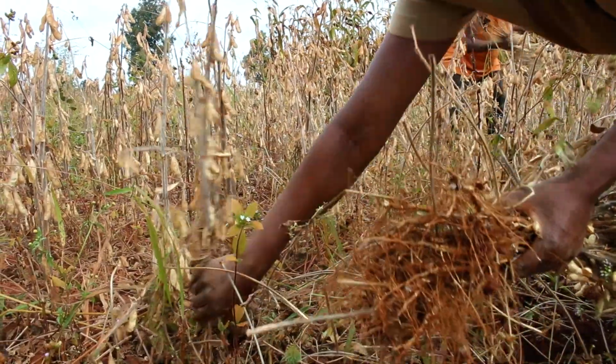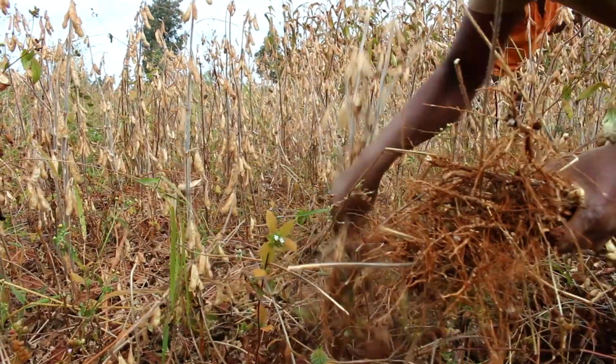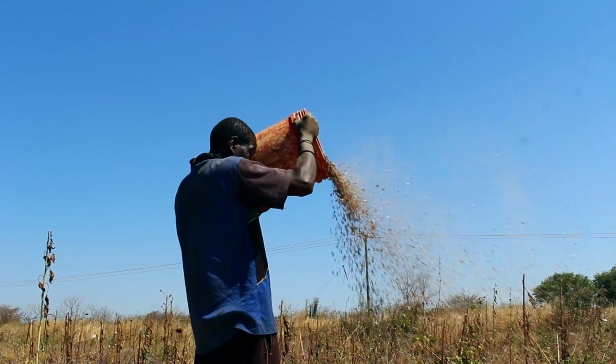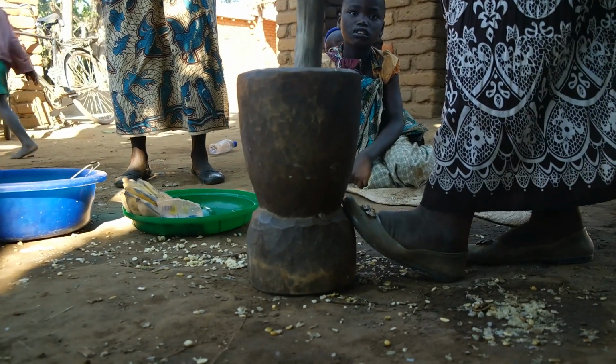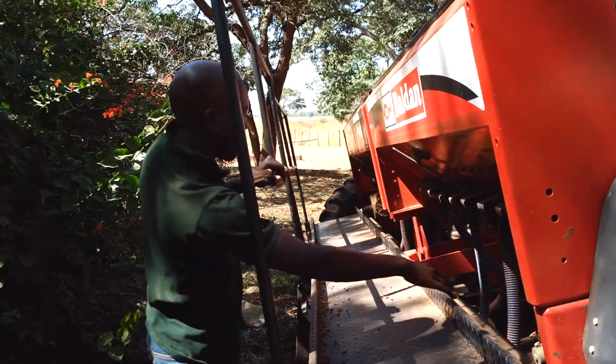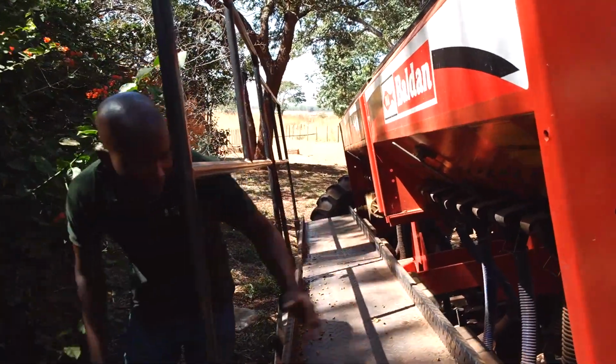Subsistence farming relies on manual labor and traditional practices, which can be inefficient and make it extremely difficult for farmers to get ahead. But as technology becomes more productive, more user-friendly, and more mobile, it's opening up huge opportunities for farmers in remote places.